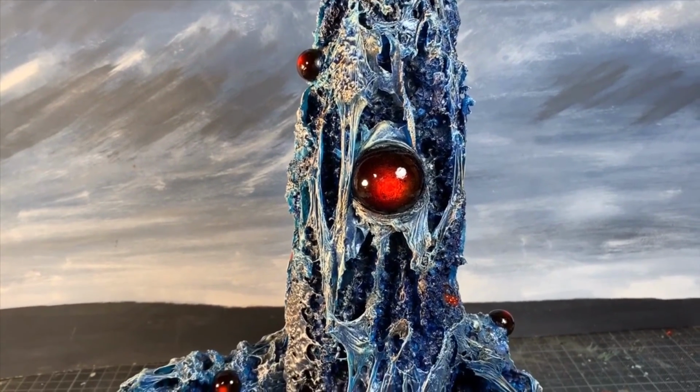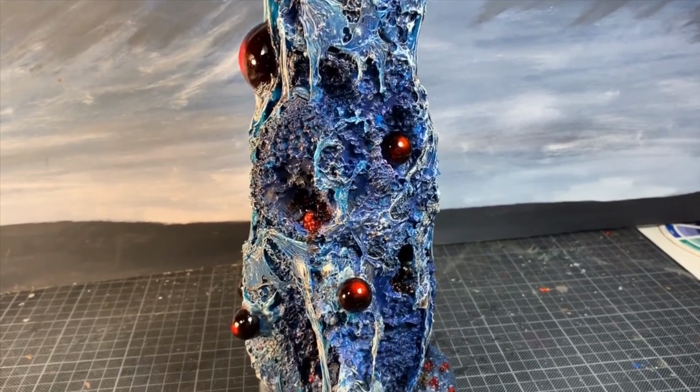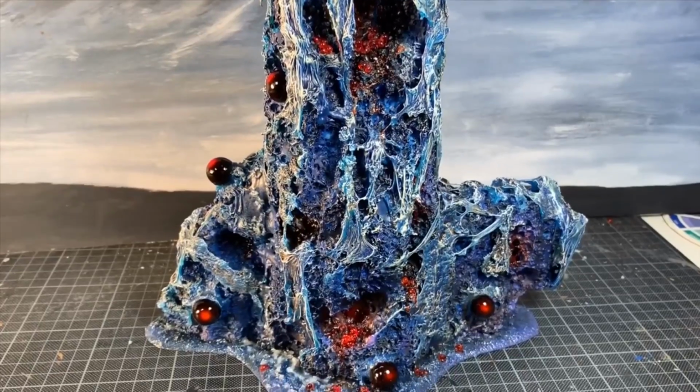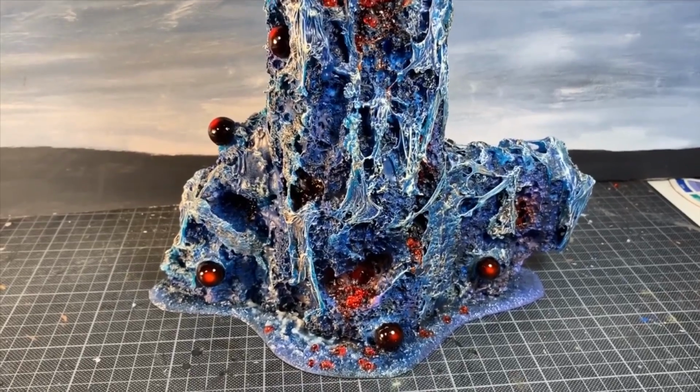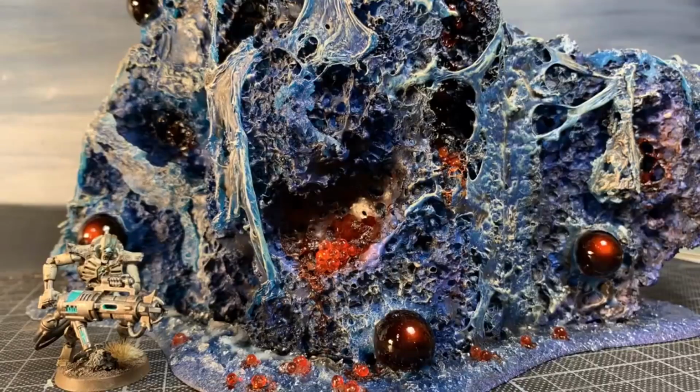But he did actually make a how-to video on this piece of terrain as well. He's basically made it from polystyrene and PVA glue with some boards and some other bits and pieces, but his attention to detail is what really makes this piece of terrain look fantastic. I really love this piece of terrain. It looks fantastic, it looks very different, and I think it will be fantastic on the tabletop.